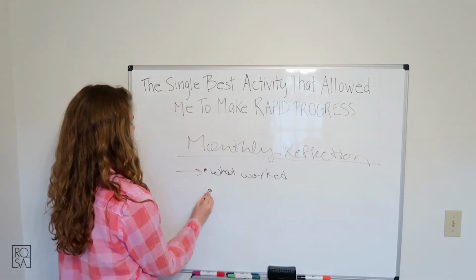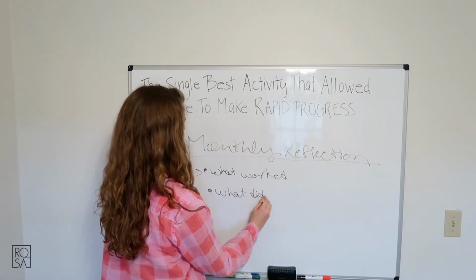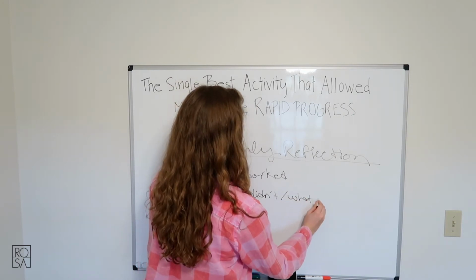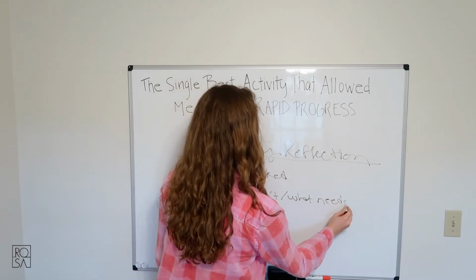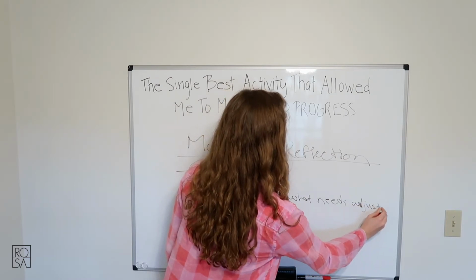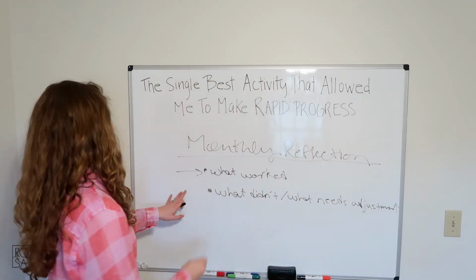Next, I look at what didn't work, and what needs to be adjusted. I think I'm running out of room here. You get the idea. So that's the next thing I look at.